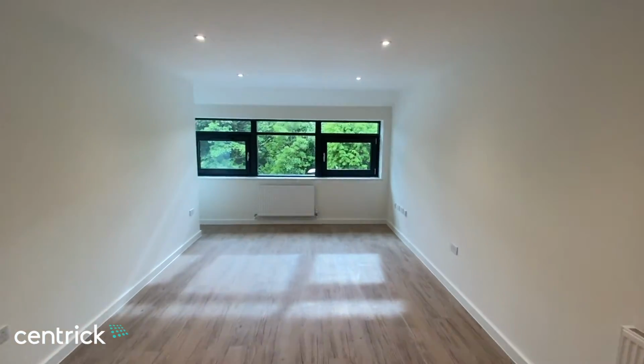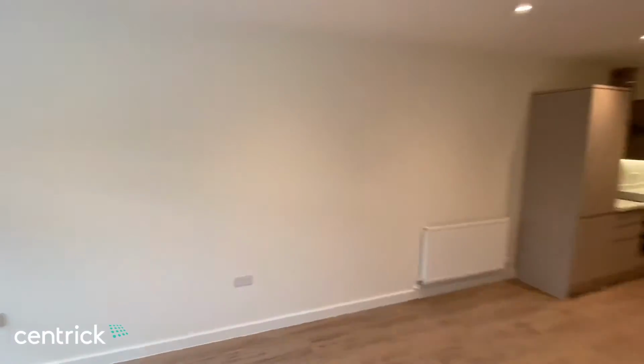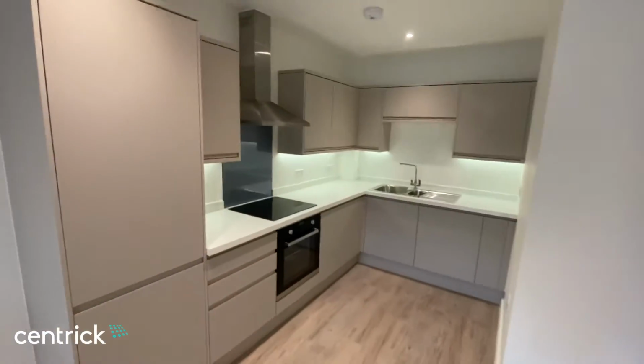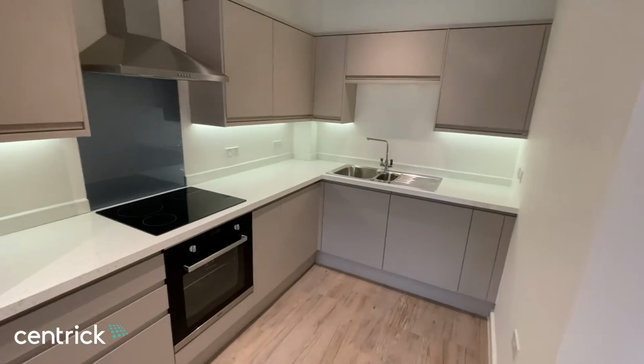The property is available unfurnished, has secure block access, and there's lift access to all floors. There's also one allocated parking space with the property. White goods in the kitchen are a fridge, freezer, dishwasher, oven, and hob.